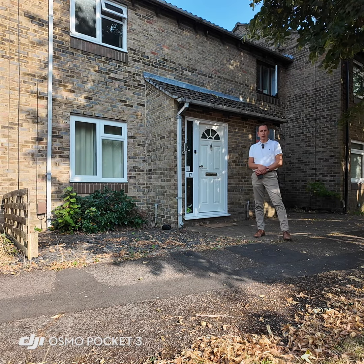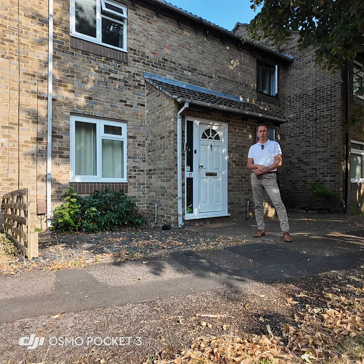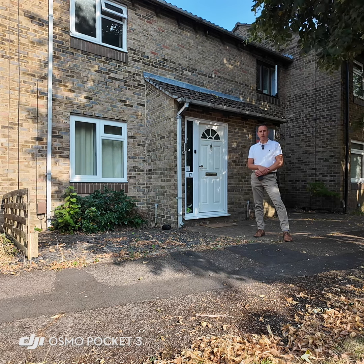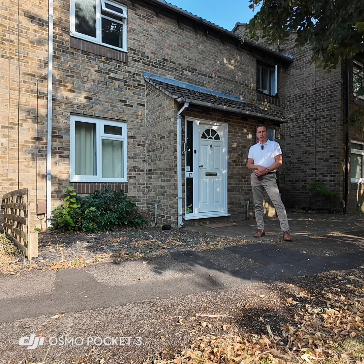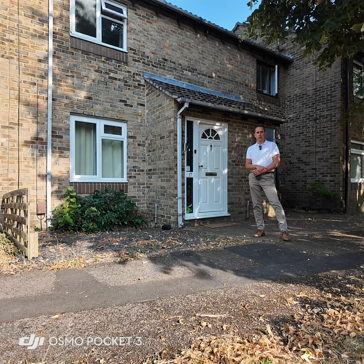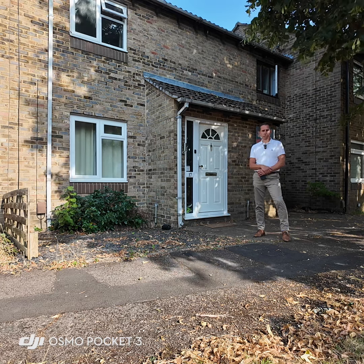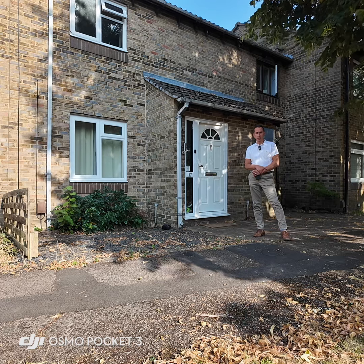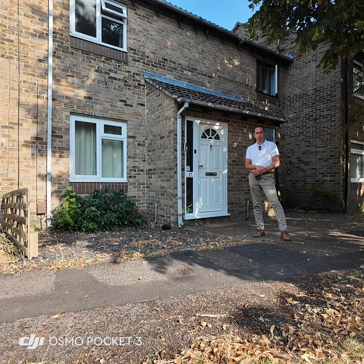I'm in the Delph in Lower Earley today. This 2-bedroom house has just come onto the market. It's very well presented throughout, with the benefit of being in a traffic-free position, overlooking a green, and with parking and garage to the rear of the property. I'm just going to take you on a walkthrough tour so you can get a bird's eye view of the property.